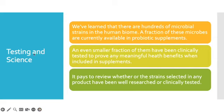And then the last thing we want to look for is testing and science. Dr. Oscathorpe talks about how there's very little study done on the microbiome, but as science advances, they're doing more and more, which is great, but it's still a really big untapped field. But we do know that there are hundreds of microbial strains in the human biome, and a fraction of these microbes are currently available in the probiotic supplements that are out there. But an even smaller fraction of them have been clinically tested to prove anything meaningful, right? And so it pays to take your time to review whether the strains selected in any products that you're looking at have been well researched or clinically tested.